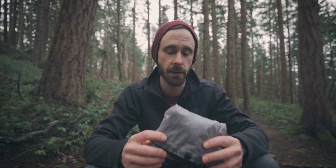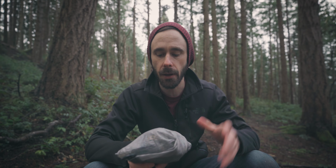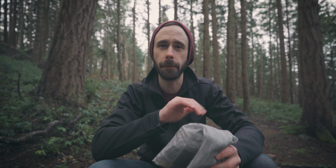What I've been considering instead is going with a medium-sized, just regular DCF stuff sack. That way when I have stuff in it, I can kind of mush it in all the different cracks in my pack, just to fill in as many of those gaps as possible when I'm packing.